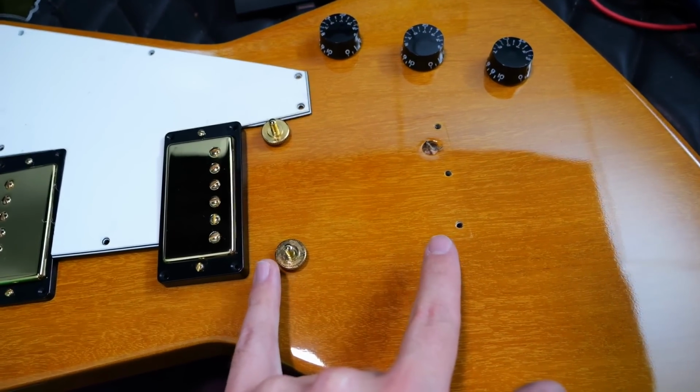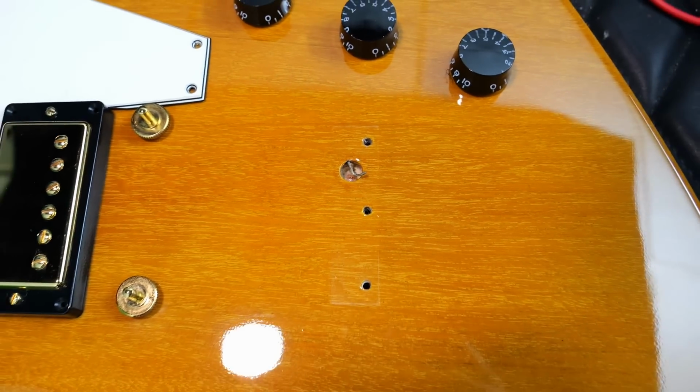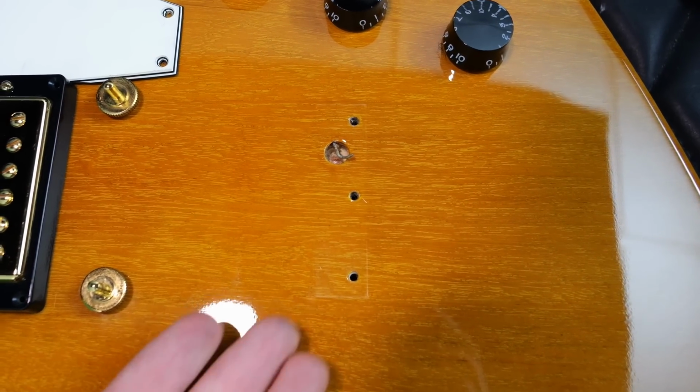During my teardown process, I noticed a Gibson factory error. You see this little route in the body and that wire coming through? That's how you ground off your trem system. This little wire wasn't actually pulled out far enough at the factory, so I had to pull it out a little bit, so my trem wasn't actually grounded.